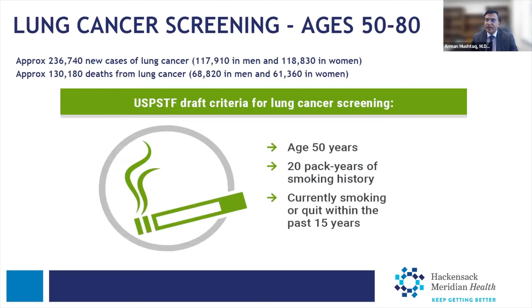Next. Lung cancer screening. It is interesting if you see here at the bottom of the slide, if someone is currently smoking or quit within 15 years and 20 pack years, if anyone has been smoking 20 years, one pack a day or something like that, above the age of 50 should get a lung cancer screening.